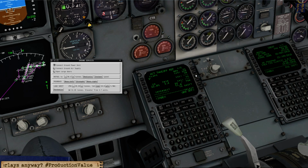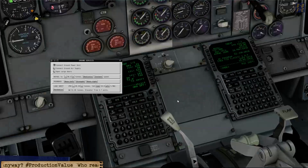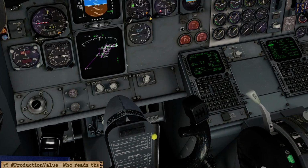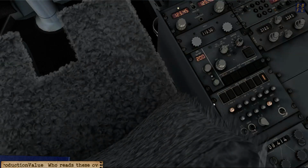Takeoff. Looks good. 3.4 units of trim. Alright. Finally. Right, let's do this. Back to map for you. Zoom you all the way down.